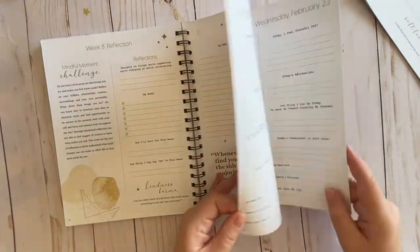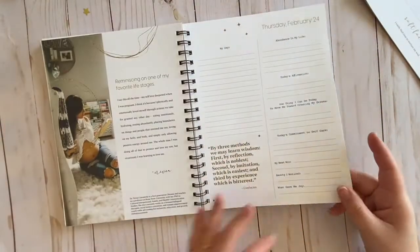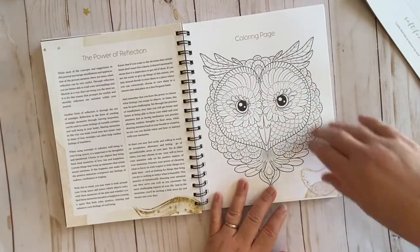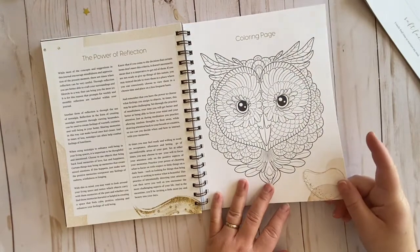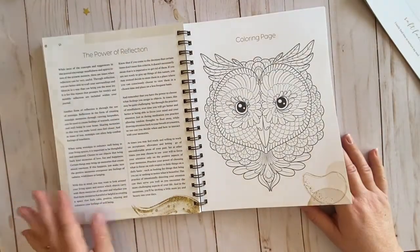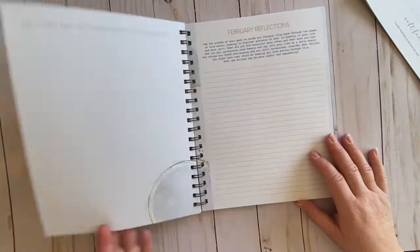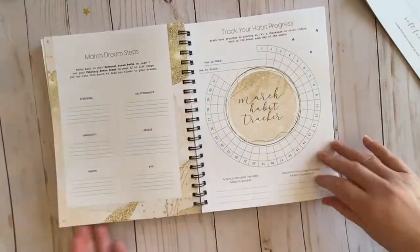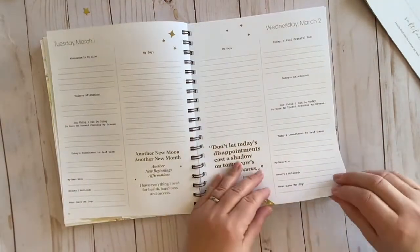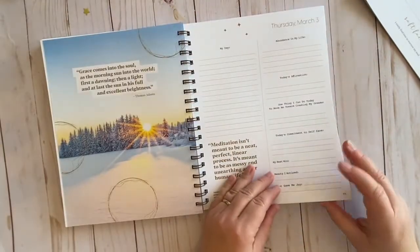All right, so let's go ahead and get through a couple more pages here. Oh, look at that cute little belly. All right, ooh, this is pretty. A coloring page. That's nice. This is a little blurb about powers of reflection, February reflections, and then you go into your March as well. And let's see if we get any other fun surprises.